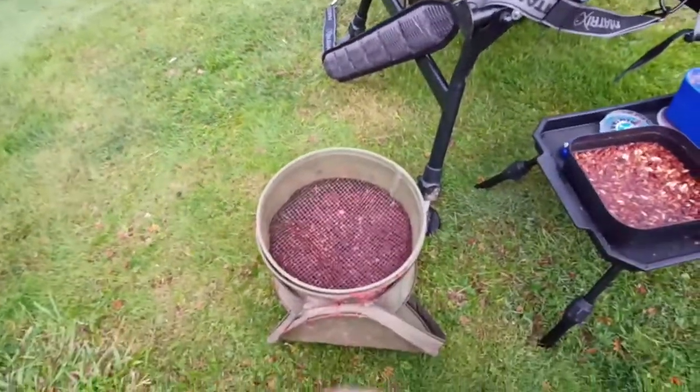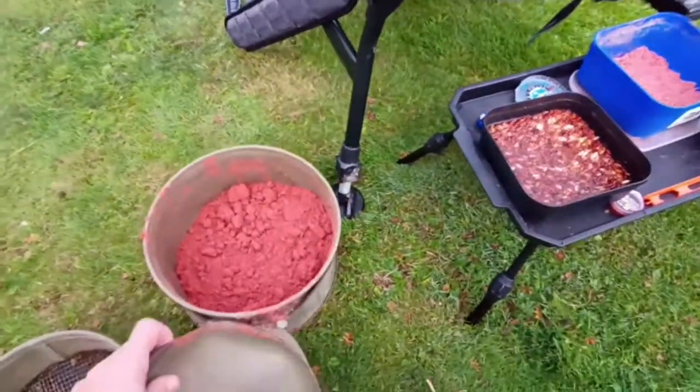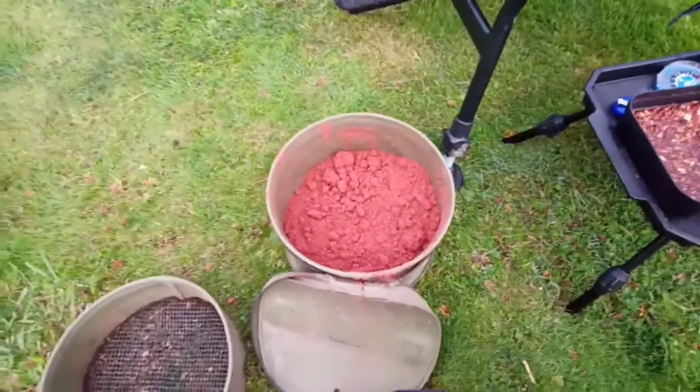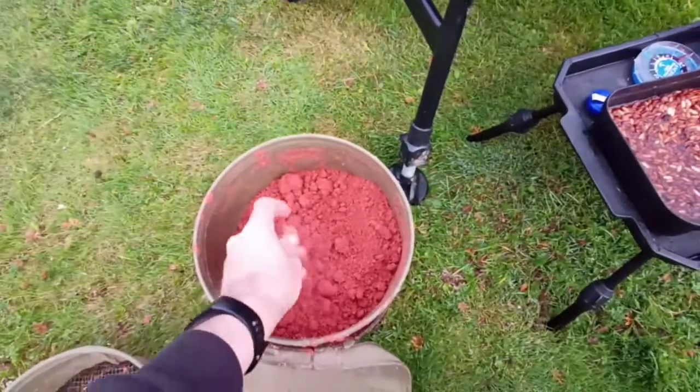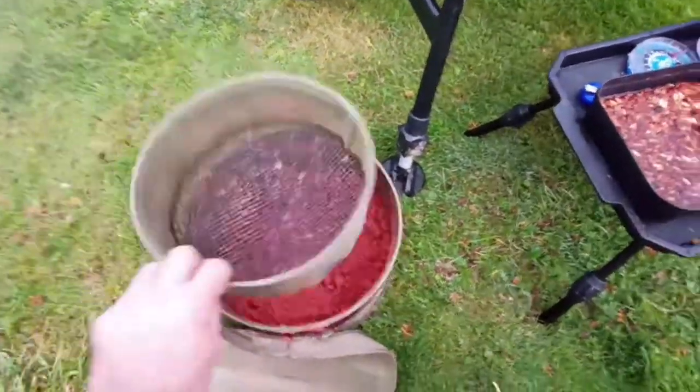Really useful groundbait bucket. I've got a few bags of groundbait sat at the bottom in there, and this is again from Korum, and this has got a little riddle that goes in there, and I'm about to riddle that off. The mix today is Teddy Fisher red roach and some red crumb to bulk it out, and I'll put that through the riddle shortly.